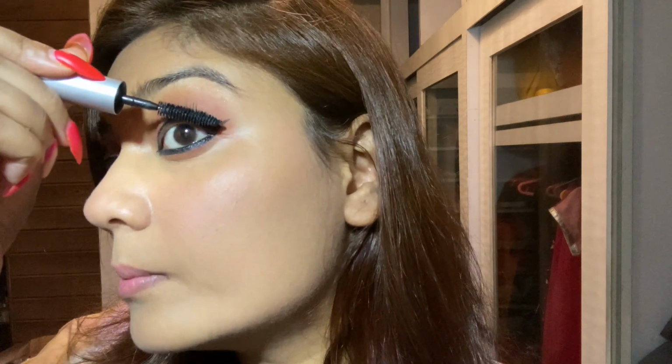Next for my mascara, I'm going to use the Bobbi Brown mascara. This is actually a sample. I got a few Bobbi Brown products as well, with which I got this for free. Here's the thing about expensive high-end brands: they don't really give discounts on the products, but they do give a lot of samples for you to try out, and you have to just make the best use out of it.